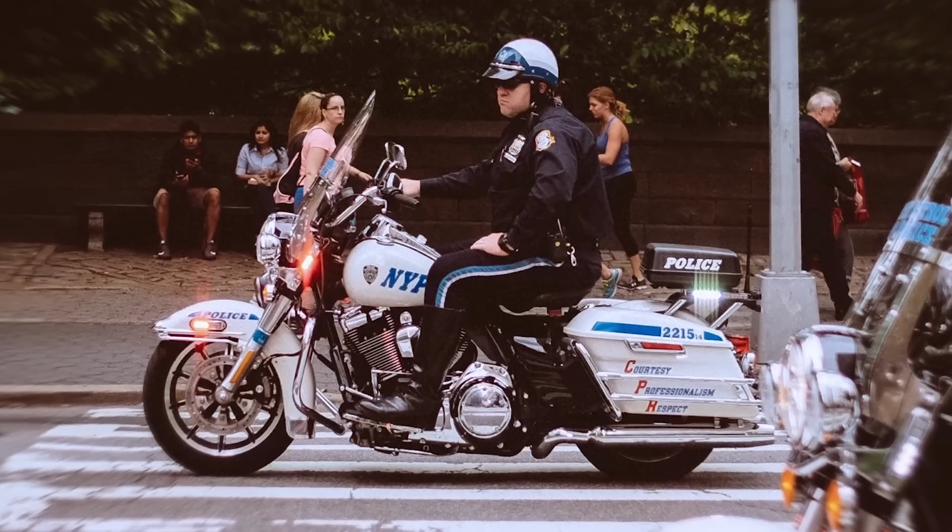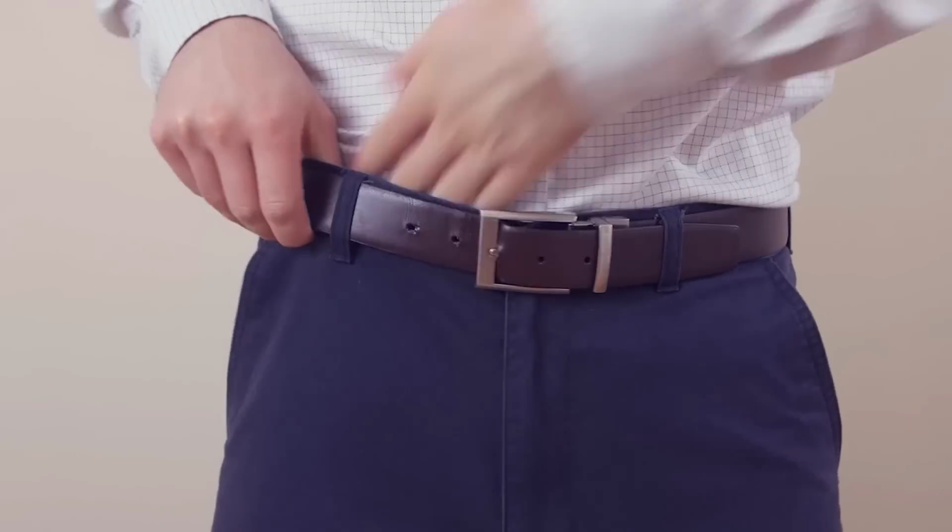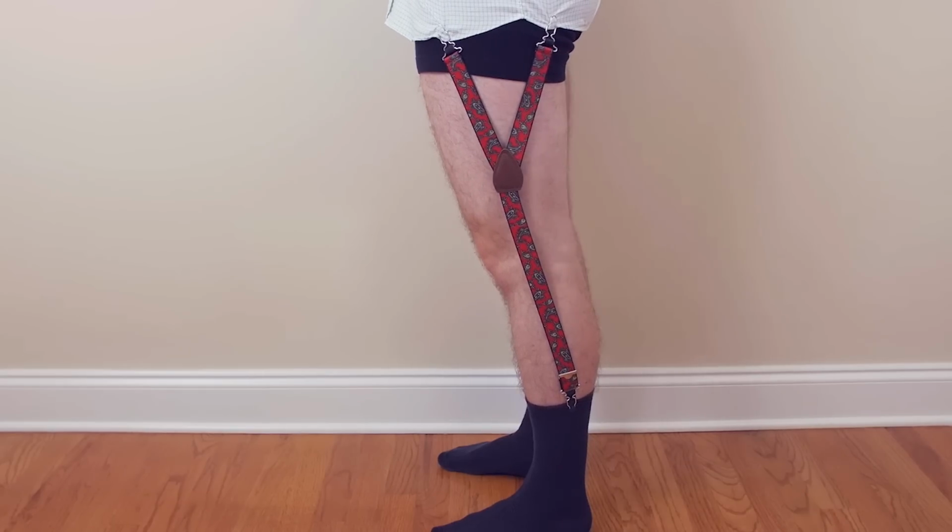Guys, military and law enforcement have been using shirt stays for years to maintain a professional appearance while they've got to move around. So if you're moving around the office and your shirt is coming untucked and you're tucking in multiple times a day, this is going to solve your problems.